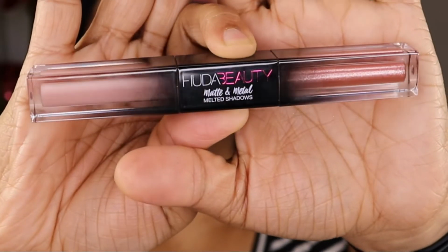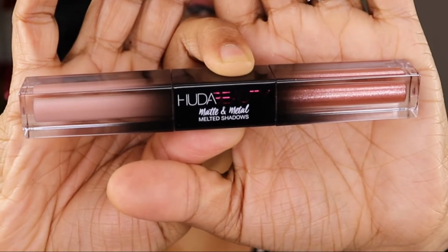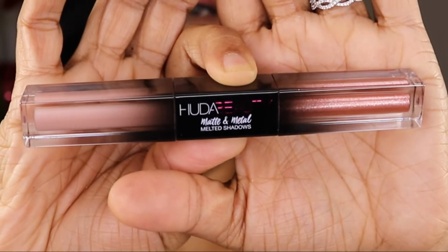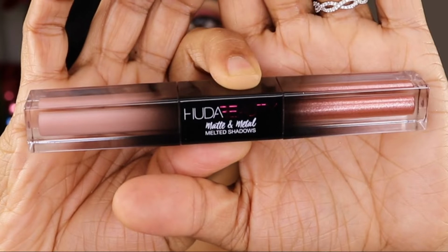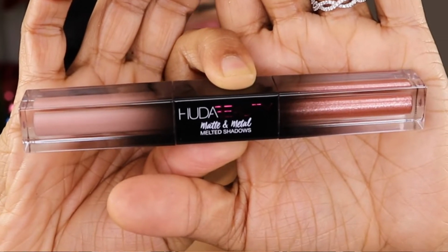So basically this is a two-ended product. You get a matte shadow as well as a shimmer shadow in the same tube. You get 2 mls of each of these shadows, and these retail for $25 each, and you get a total of 4 ml of product in here. When I went into Sephora, I wasn't 100% sure I was going to purchase any of these, but the display was right there.